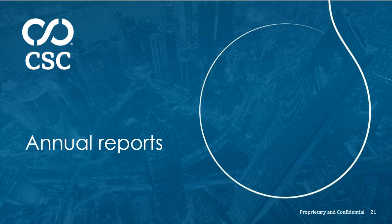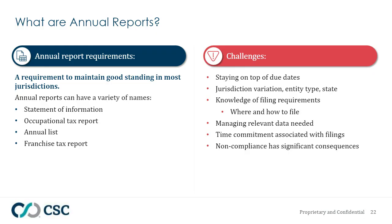So first, let's talk about what annual reports are and what some of the challenges are. When we talk about an annual report, we're talking about an annual compliance filing that is due at a Secretary of State level or equivalent. And you'll see here on the slide that depending on the jurisdiction where the filing is due, it may go by a few different names. So for example, in California, the term statement of information is typically used. You'll see things like franchise tax report, but fundamentally, these are obligations due at a Secretary of State or equivalent.